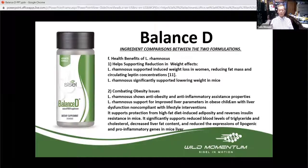And so it supports a reduction in weight effects, especially in women, and reducing fat mass and circulating lipid and leptin concentrations, which makes you store fat. So in animal studies with mice, it significantly lowered the weight, and the process in humans is just the same. So it's very effective, as you can see in number 2, in combating obesity. It shows anti-obesity, and anti-inflammatory is a big issue when a person's overweight, and it works with that.